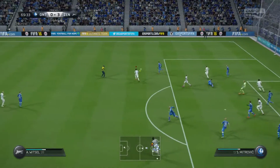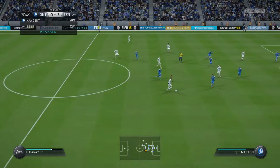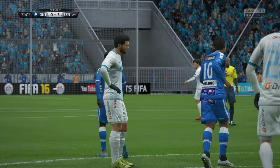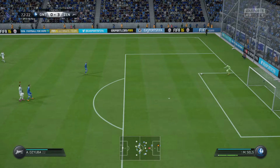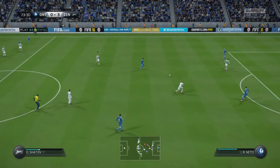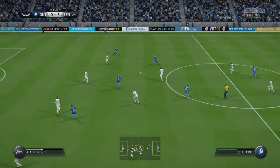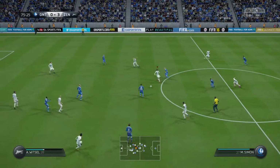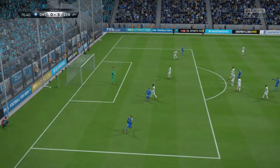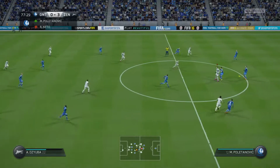Decent fist away by the keeper. Garay. Well, it's a nice bit of skill, but the defense... Goes for goal! It's missed the chance. Substitution now for the home team. And now the shot! Very, very close. The scoreline is still not as close as they need it to be. Well, you can see the disappointment from his teammates. They thought he'd scored there.